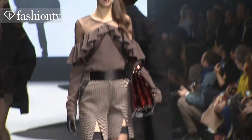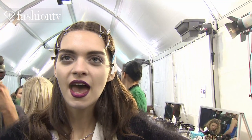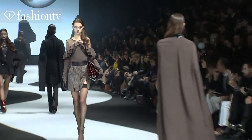Black and grey shirt and some shorts, a tight and a very nice and high heels.